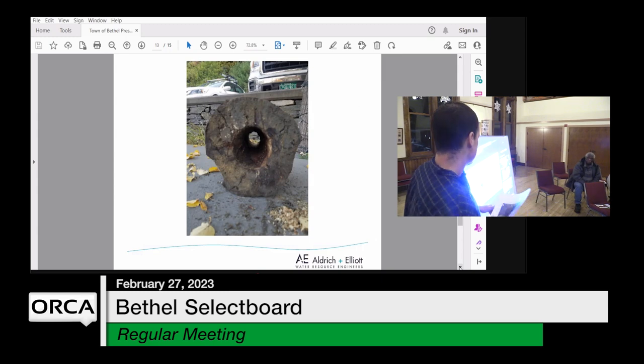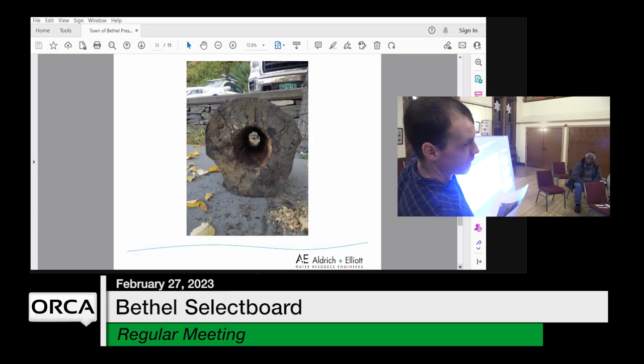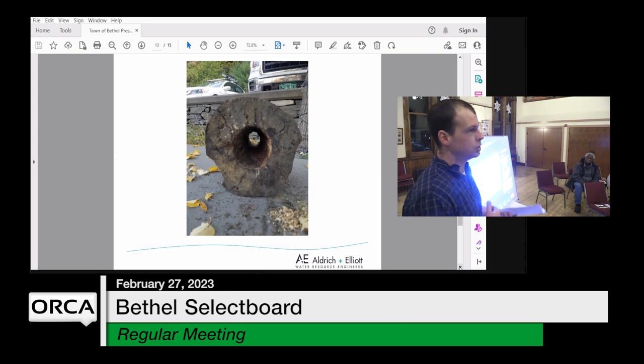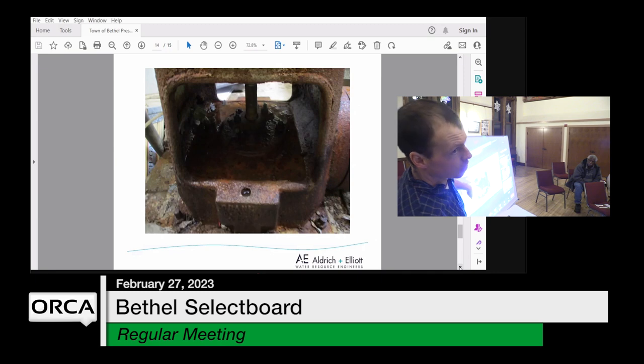But I did just want to show, here's a picture of some wood water line that was dug up during the last project here on Main Street. That's 150 years old. I'm pretty sure it was out of service at that point. It just goes to show how long lived this stuff is. Once it's been replaced, it's not something you have to replace for another generation plus.